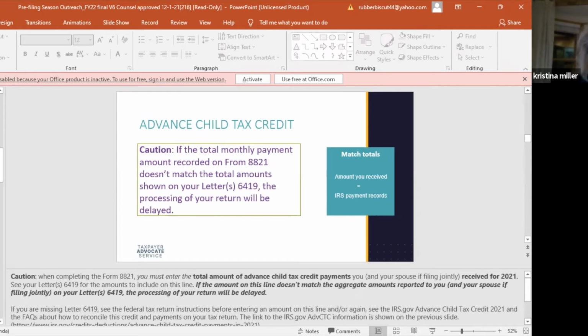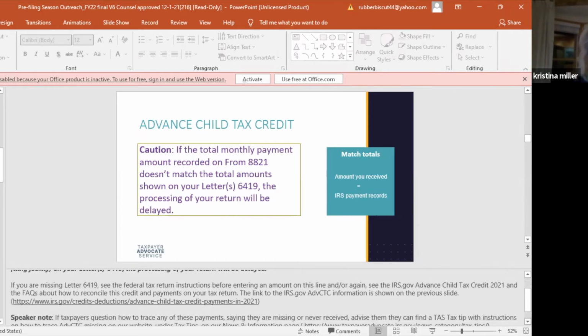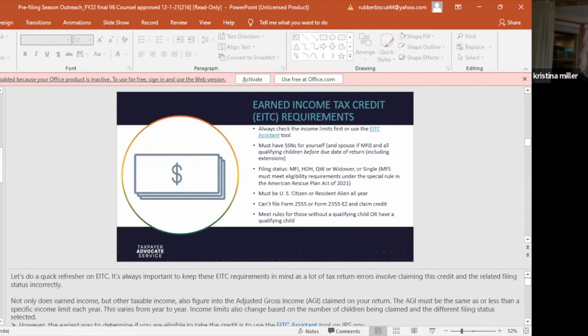Let's just see. It says if you're missing the letter 6419, I think we touched upon this. You can see your federal tax return instructions before entering the amount on the line, or again, go to the irs.gov FAQs that'll assist you and guide you. Okay. Does anyone have any questions on the advanced child tax credit?